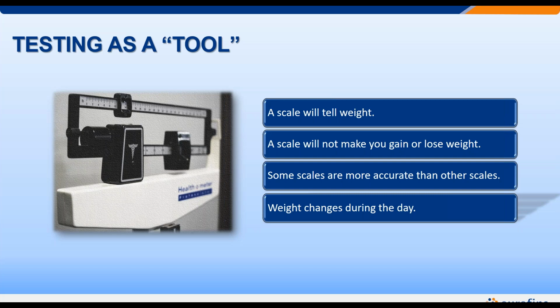So we're looking at this health scale. It's a weight scale. You've probably seen them in your doctor's offices. And obviously it will tell you your weight. So that's what this test does.